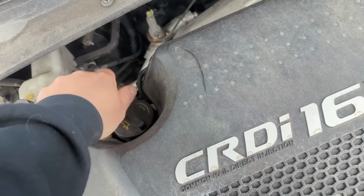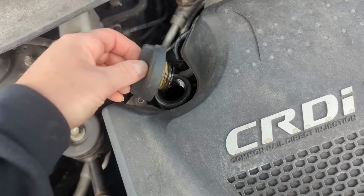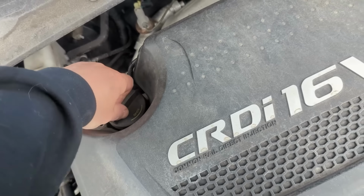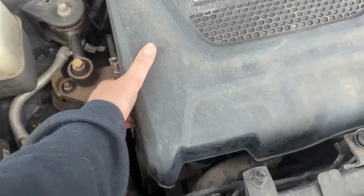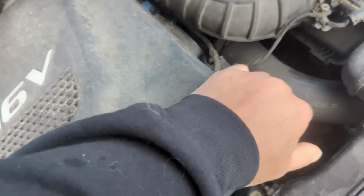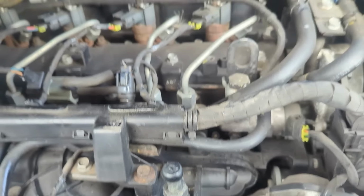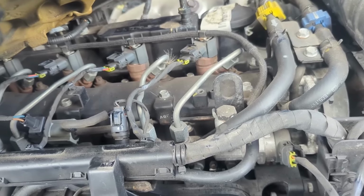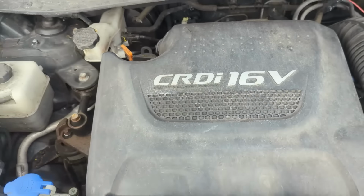You're not really going to get mayo on the cap on one of these, but we'll have a little look anyway. Yeah, it's all alright. See if we can lift this cover and see if we're going to go blow out on the old dirt. How did these come up again? Injectors, have we got any blow on the injectors? On diesels you want to see if you've got loads of soot and dirt around here, but all that looks good. You're looking for any blow by the injectors, but there's nothing there by the looks of it.